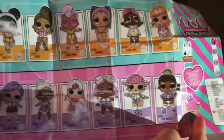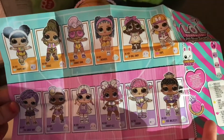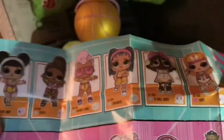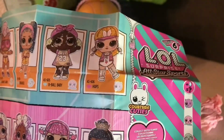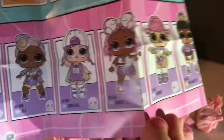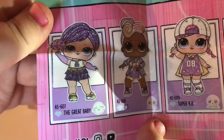Let's go and look at our collector's guide. Now I'm going to show you all of them like this, so you can screenshot. We got Hoops MVP, Fierce, Grunge Girl, Sneakers, 8 Ball Baby. I love 8 Ball Baby. Let's hope we get her. Hops, Her Majesty, Cherry, Dainty Cutie, Super BB, DJ, and the Great Baby.